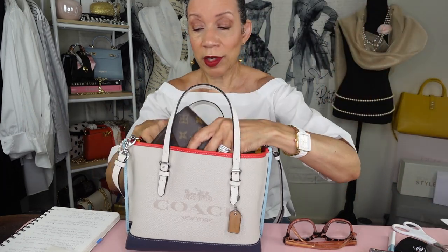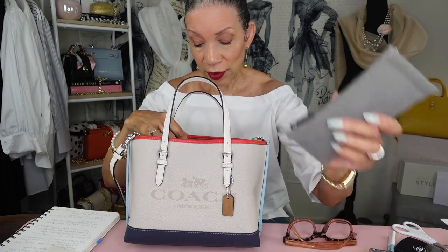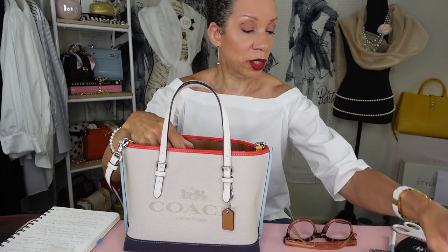That is just perfect. And of course, I don't even have to play with what to put in here. Louis will fit in here. Glasses will fit in here. Oh my God, so much will fit in here. Lipstick, everything, keys, mask. And that's what's great. You can have a tote without having a tote. You know what I mean?